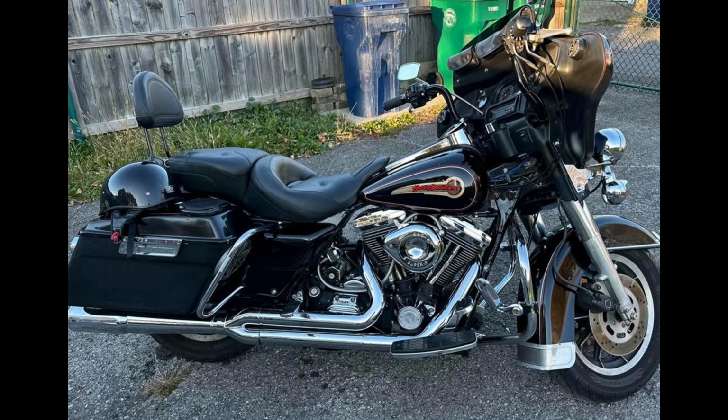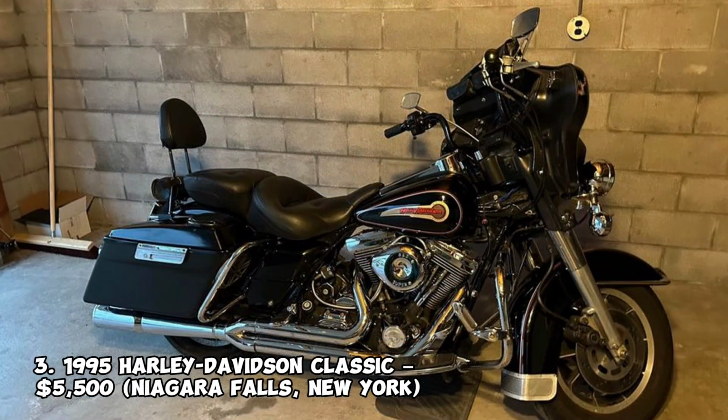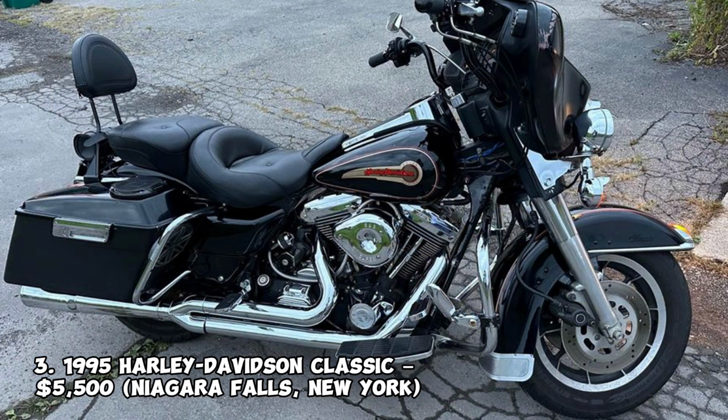3. 1995 Harley-Davidson Classic, $5,500, Niagara Falls, New York. Harley-Davidson's touring models, like this classic from 1995, cater to riders seeking comfort and reliability for long journeys. With 60,000 miles, this black beauty proves Harley's reputation for durability.